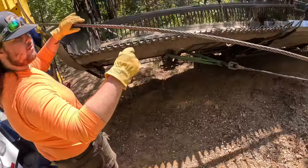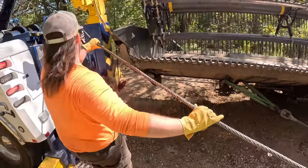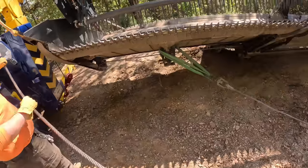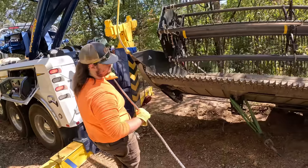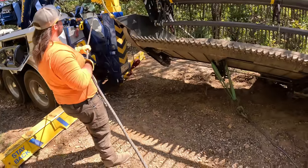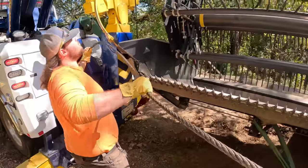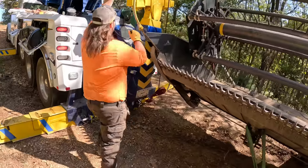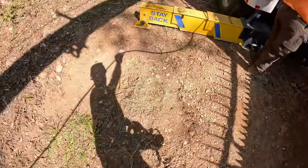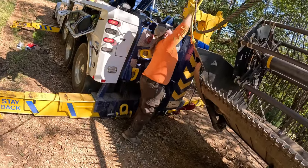I got an idea. That's what I was just suggesting. I just wasn't verbalizing it properly. That should be enough. Main thing is so that the drag holds it. Oh my goodness. You're gonna have to climb, buddy.